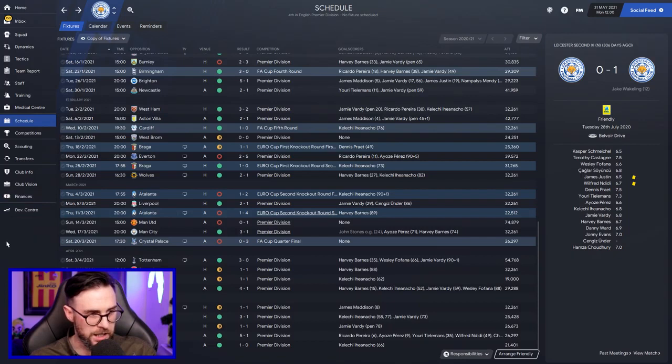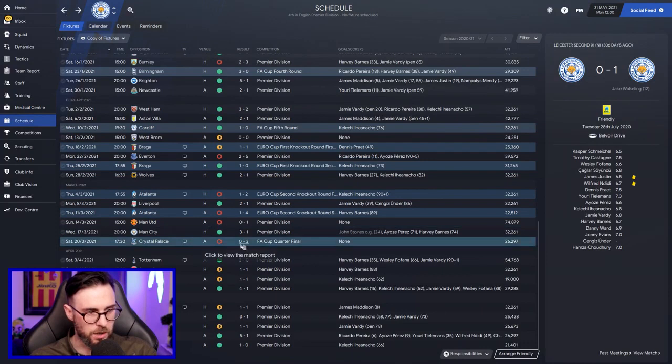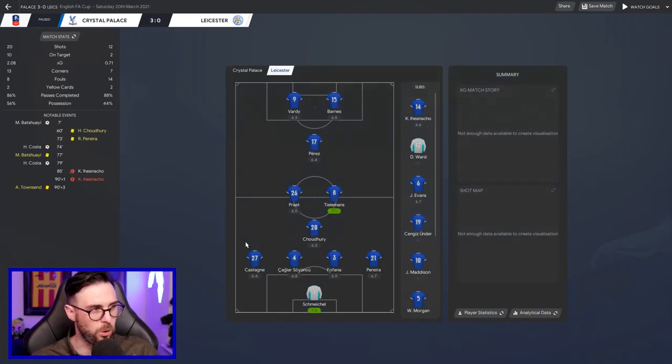Plenty of losses there. A 2-1 defeat to Atalanta at home and a 4-1 defeat away. So we get knocked out in the second knockout round there. So we go out of the Europa League. We also go out of the FA Cup in the quarterfinal. 3-0 defeat at Crystal Palace. We were well and truly battered. 12 shots, 2 on target.